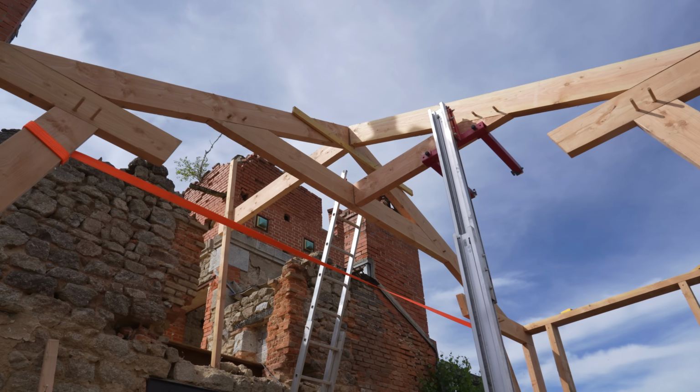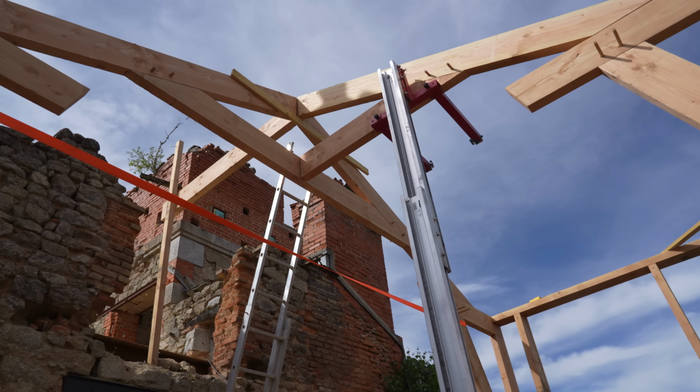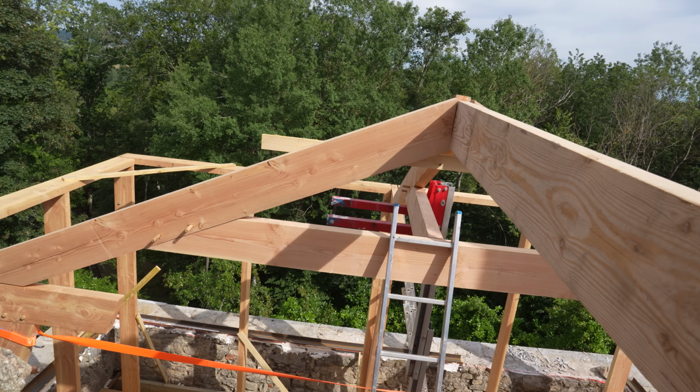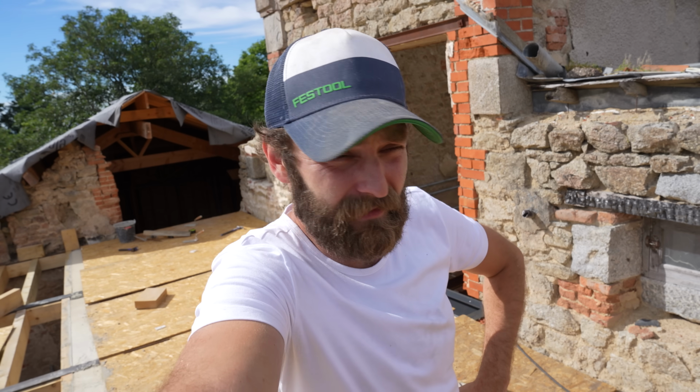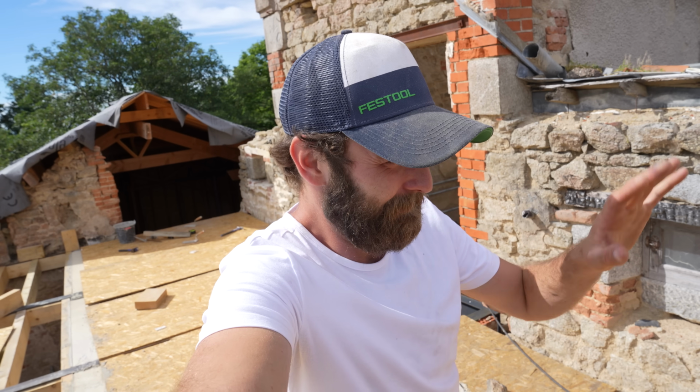All the frame is up now. The ridge is up, both A-frames are up, the structure is done. It's at a stage now where all the bracing is still on. Now I can start squaring up the frame, making sure everything's in line, plumb, level, and then we're ready to start putting the cladding of the roof on. It's exactly where I wanted to be by now.